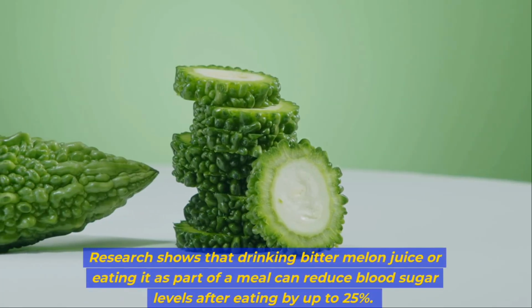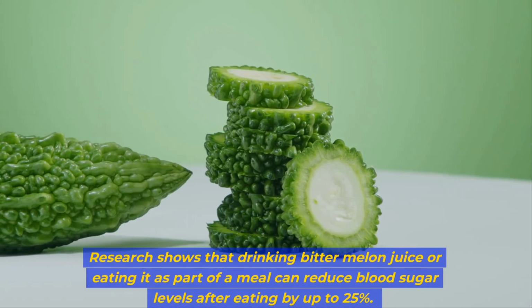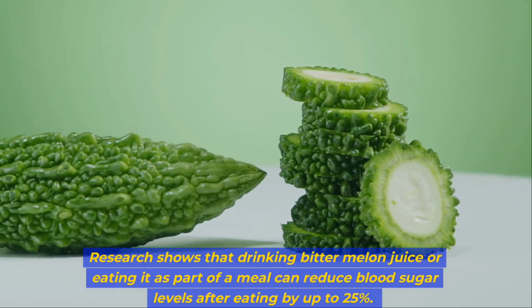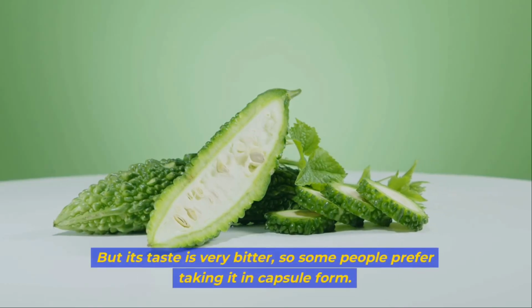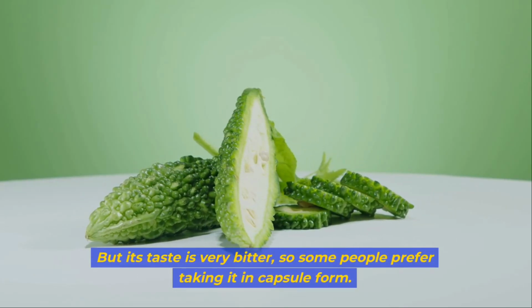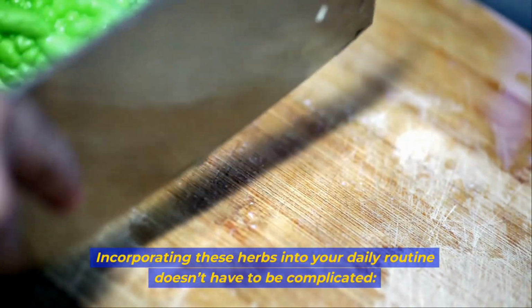Research shows that drinking bitter melon juice or eating it as part of a meal can reduce blood sugar levels after eating by up to 25%. But its taste is very bitter, so some people prefer taking it in capsule form. Incorporating these herbs into your daily routine doesn't have to be complicated.